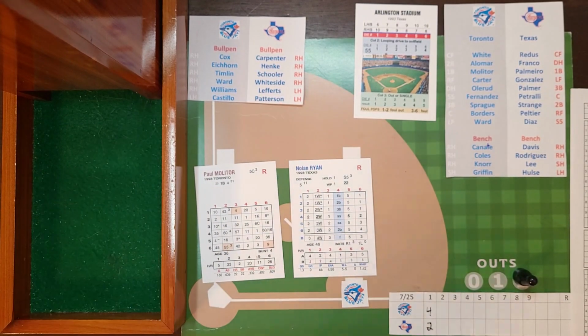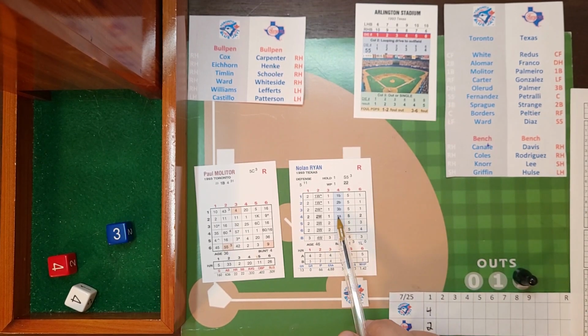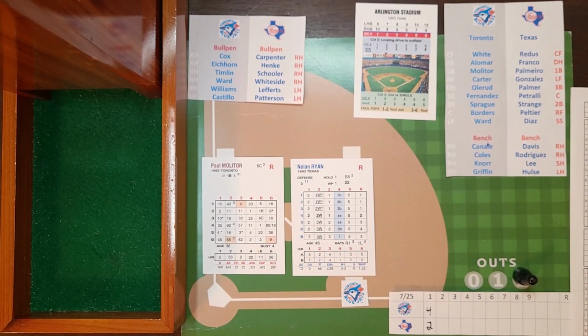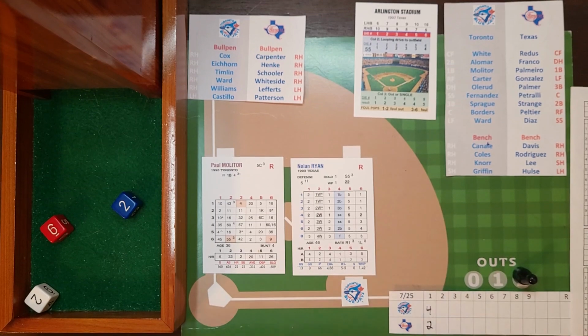Paul Molitor will step up, hit that home run first time up. 4-4 is an 11. That's a possible error. 4-3 is a third baseman, Dean Palmer, so it looks like it's going to be an error. Dean Palmer's an 11. The only way this is not an error is if we roll an 11. You don't, so it's going to be an error. One base error on Dean Palmer.